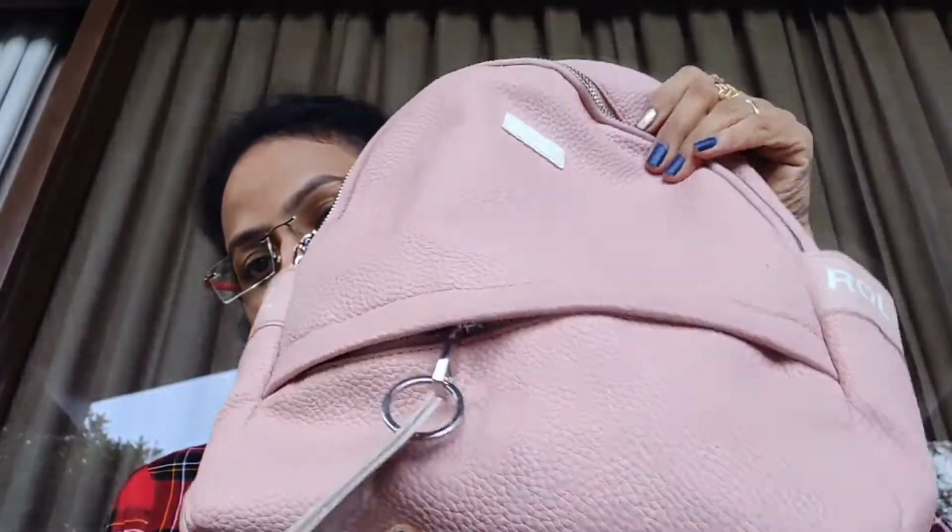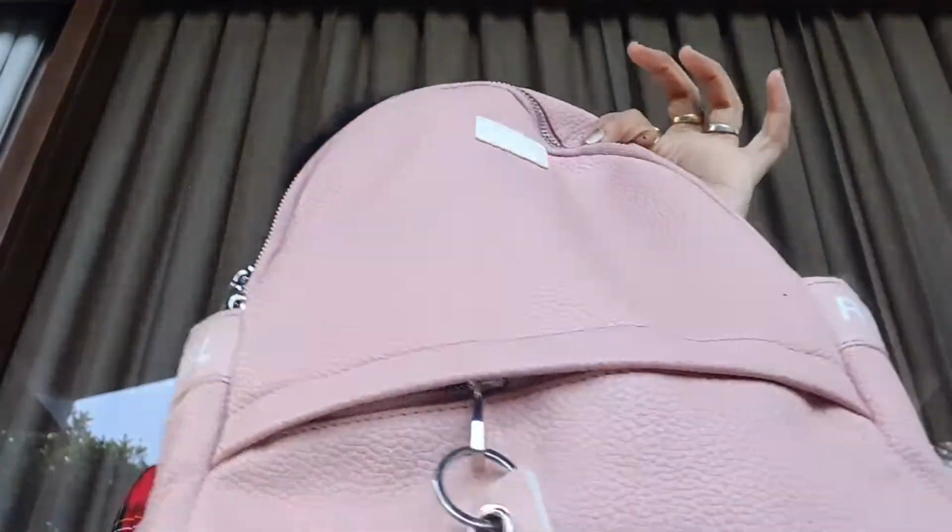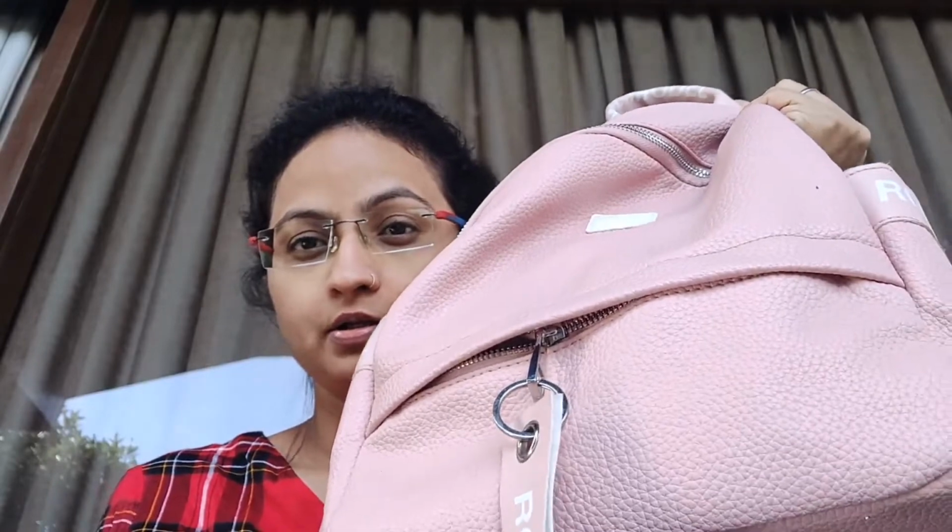I'm on vacation, so I thought it would be a good time to share what is in my travel bag. So yeah, let's begin. This is my travel bag, which I carry with me, and it is easy to carry. I got this from Lifestyle. I'll show you what is inside.